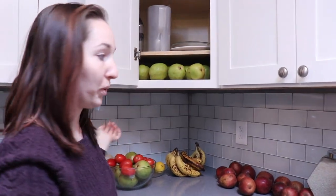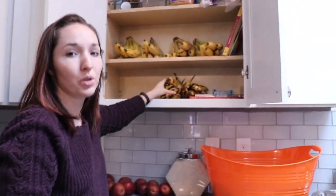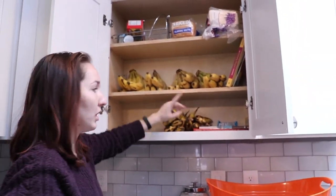This is our pears. We eat a lot of fruit. This is where we keep our bananas, and most of these are about ready to get frozen. I need to do that.